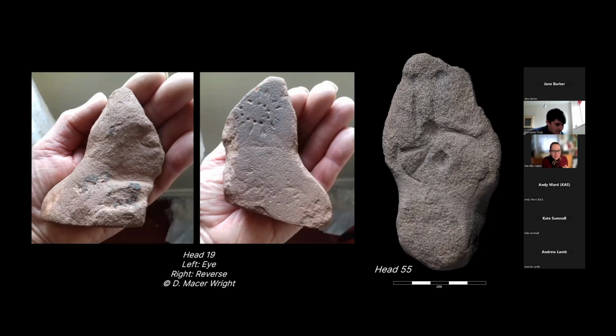And then we have heads like head 55, which strictly may not be a production of a human head or an intended production of a human head at all. Alternatively, we might have two faces that are overlapping. We may have a set of eyes here with a nose bridge, interrupted by a set of eyes here with a nose bridge and sort of mouth. And this is where techniques such as reflectance transformation imaging, RTI, as well as microscopic analysis of some of these heads will help us understand the progression of the work and the stones better.